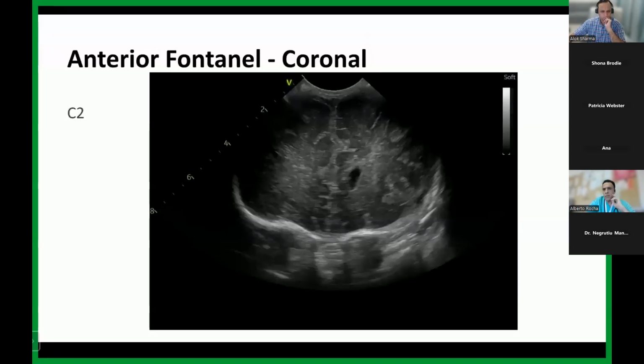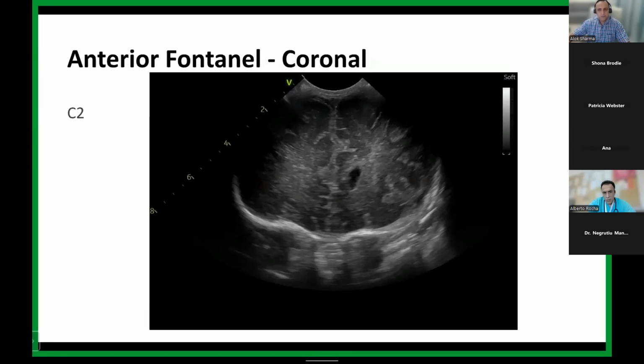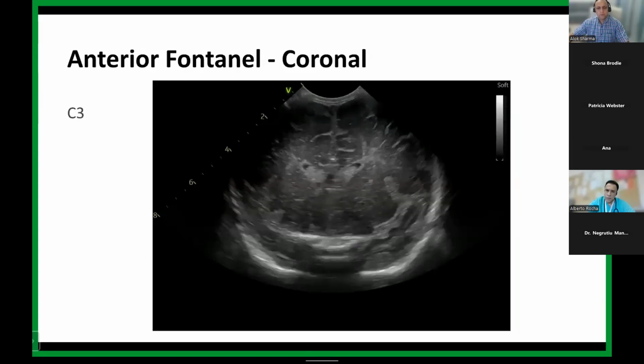Then going back, I think we can see the ventricle here, but I think this is not symmetric. Absolutely, there were no enlarged ventricles in the other views. So I think this is not a true image. Going back, we had a surprise because we can see that the ventricles have blood inside.